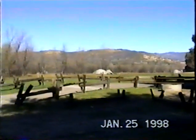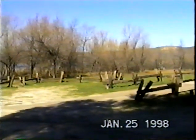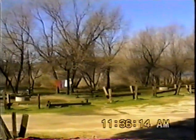We're on Super Bowl Sunday at our little camp at Lake Morena. We just come back for a walk in midday. And this is a pretty little park. It's about 75 degrees right now.